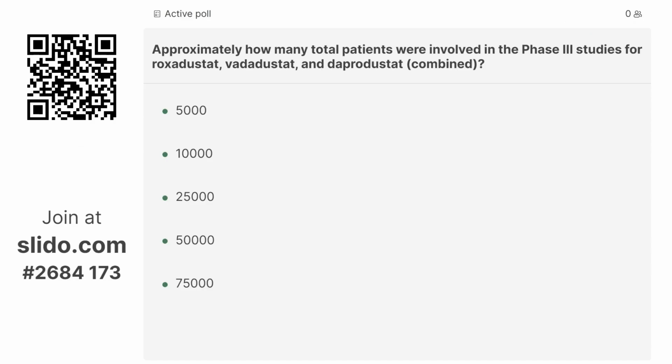Before we dive right into that, I wanted to give you a sense of, or maybe find out if you have already a sense of, how much data we actually have, how many patients participated in the trials that generated the data that I'm going to show you. So if you could use your app and use your response there to answer approximately how many total patients do you think were involved in the phase 3 studies for roxadustat, vadadustat, and daprodustat combined. And your choices range from 5,000, 10, 25, 50, or 75,000.